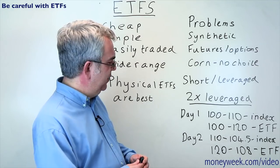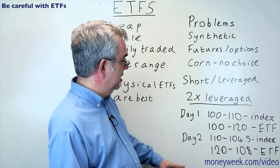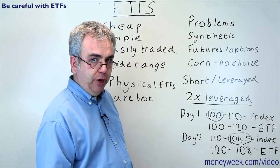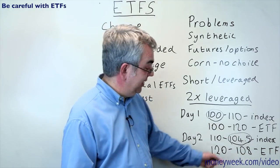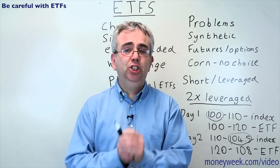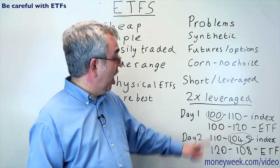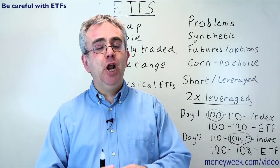Sounds fine. But then when you think about it, actually, over the 2 days, the index has risen 4.5%. Started at 100, and at the end of day two, it's risen 4.5%, to 104.5. So the leveraged ETF, double that rise, should give you a 9% rise, but it doesn't. Gives you an 8% rise because of the rebalancing at the end of every day. So the point with short and leveraged ETFs is that very quickly, the performance can very substantially divert from the underlying index. So you should only invest in short or leveraged ETFs if you're very confident about a market move and if you're going to do it over the really short term.